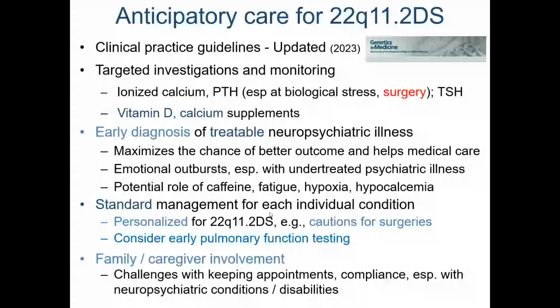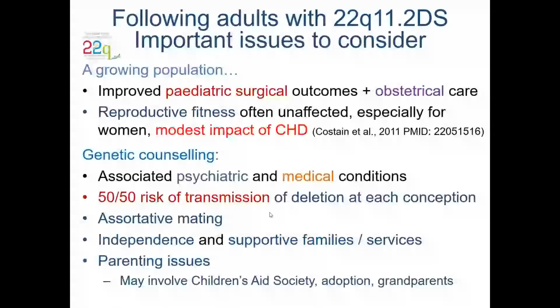We also, for these adults, like for a lot of patients in the adult congenital cardiac disease realm, are involving the family and the caregivers in the care. These patients have particular challenges with keeping appointments and with adherence to recommendations, especially those with neuropsychiatric conditions or disabilities, and that's the vast majority of individuals. And that's what our multidisciplinary clinic is all about, helping to do that.